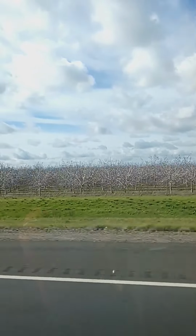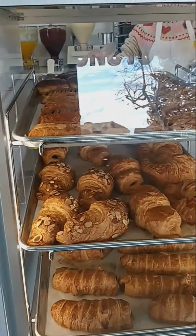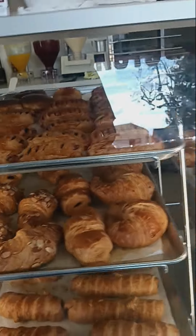And we went to the donut shop so we can grab us some donuts for the road. So yeah, that's where we're at right now, at this little donut shop. And they had a variety of good looking donuts.